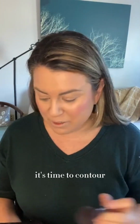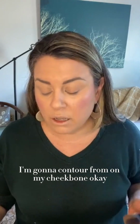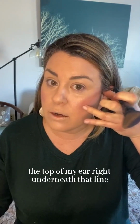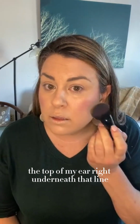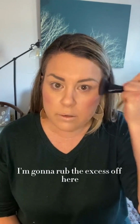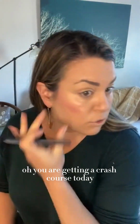It's time to contour. Using the other side of my brush, I'm going to contour on my cheekbone, from the top of my ear, right underneath that blush that I just created. I'm going to do a little bit of contour. I'm going to rub the excess off here, right in the corners of my forehead, again using the arch of my brow as a guide. Ooh, you are getting a crash course today.